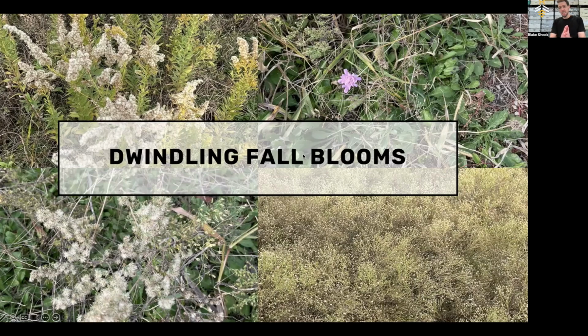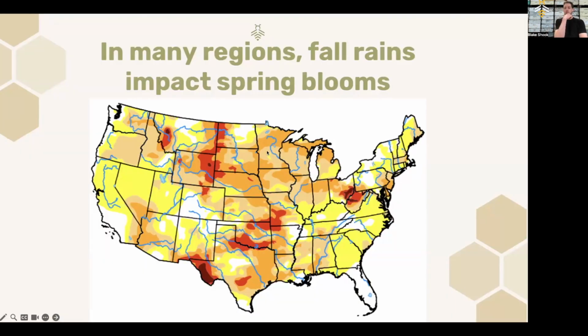So we're definitely seeing dwindling fall blooms. I mean, everywhere in the country, the blooms are dwindling. You're not seeing a lot of pollen coming in. There are pockets that are this way more than others, but for the most part, we're seeing a lot more dead flowers than living.